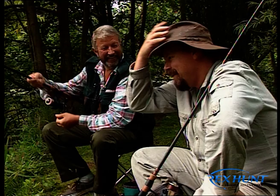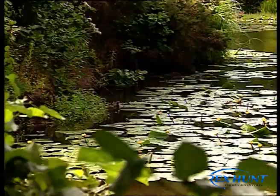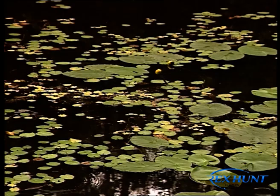The temperature's been bad now for a couple of days. We had lots of rain, as you know. It's chilled the water. We could get the odd carp along these lily pads, so we're going to fish with carp pellets, get them feeding on those, and then use cubes of luncheon meat as bait.